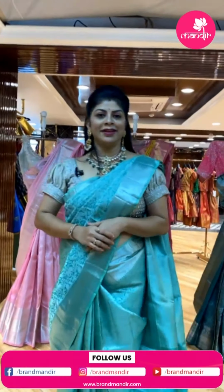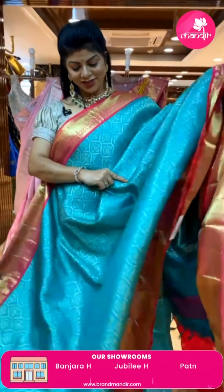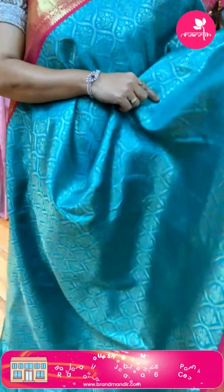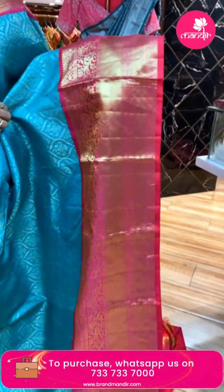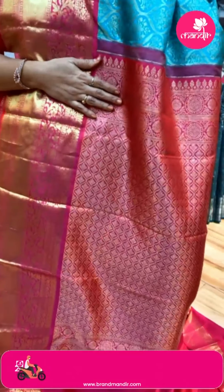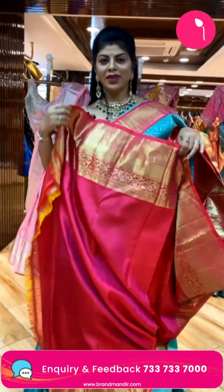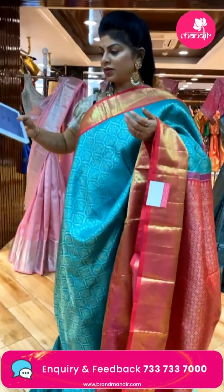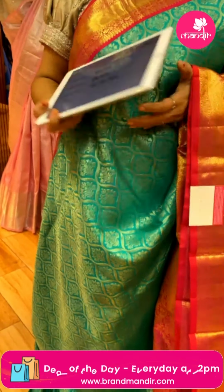Next saree. Lovely green and pink. Very pretty and quite lovely combination. Cross curvy checks with floral buttas. Border contrast with floral vines cross curvy. Pallu contrast with cross curvy checks and leaf buttas. Blouse contrast with border. Lovely combination. Pricing and details: 18,399. BM986 is the code. These are weavers' prices.